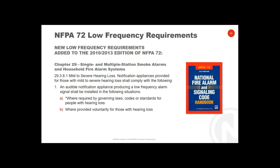And lastly, chapter 29, which addressed the requirements for notification products that are connected to single and multiple station household fire alarm systems, like your typical security or burglar alarm systems. Chapter 18 is a chapter for protected premise fire alarm systems, like our large Notifier systems that are traditionally used in commercial applications.